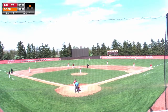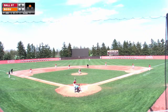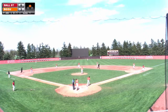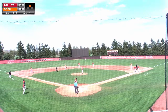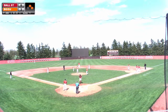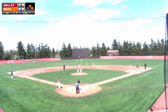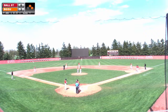Cardinals 6, Falcons 2. We're playing in the top of the 4th in the 7-inning nightcap of a doubleheader. 0-1 pitch. Inside and hit him. That one caught him, looked like right in the hip. So that'll make it first and second with 1 out. That's the second hit batter of this game by Bowling Green pitching, as Wilson also hit a batter, and it also was Navarro.